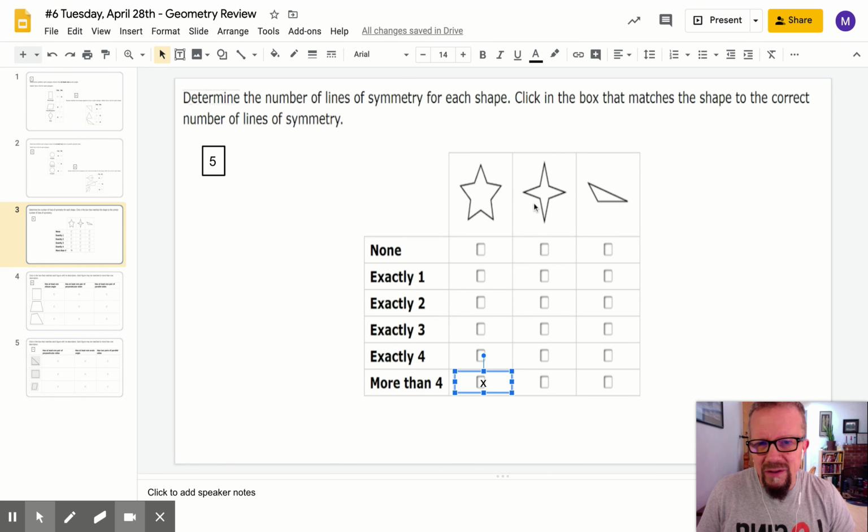This one, you can definitely fold it this way and this way, but you could also fold it from the tip to the tip, so it's got exactly 4. And this one, you really could not fold it to make it match, so it is none.